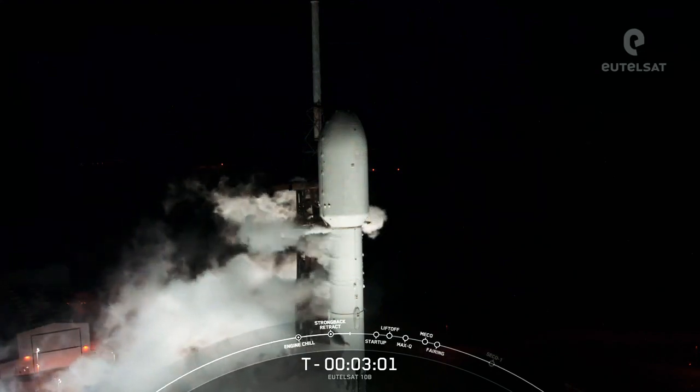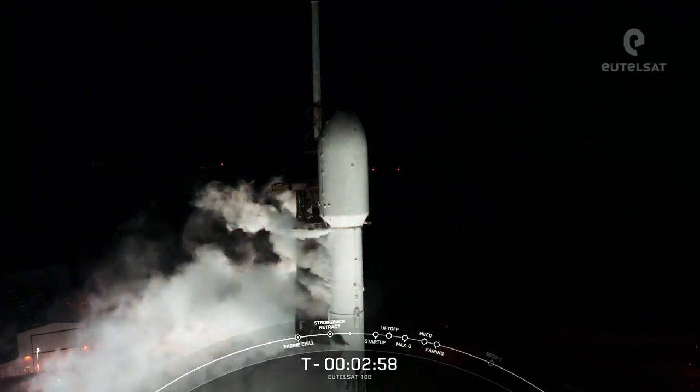Stage 1 LOX load is complete. And there's that call out. Stage 1 LOX load is complete. And stage 1 pogo.